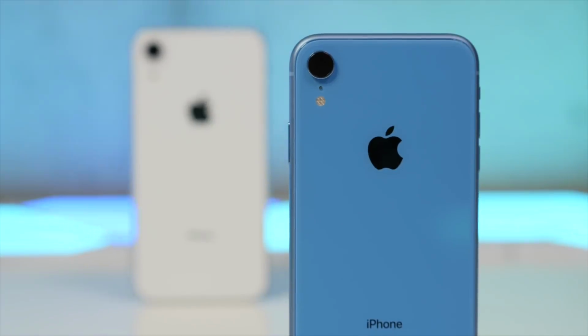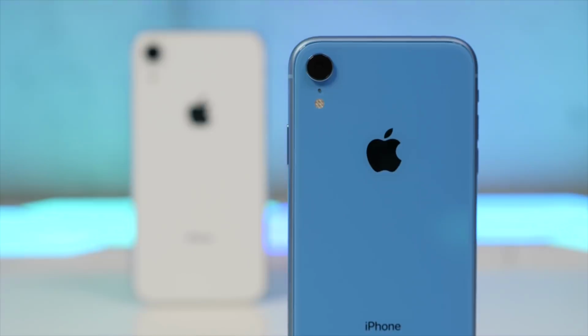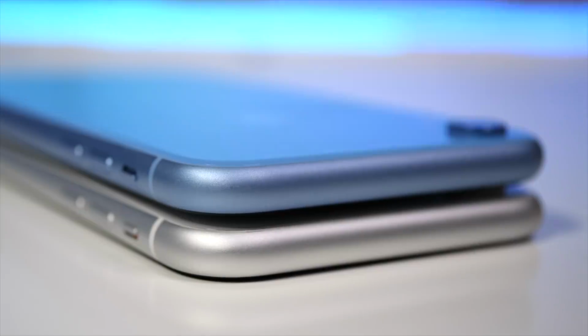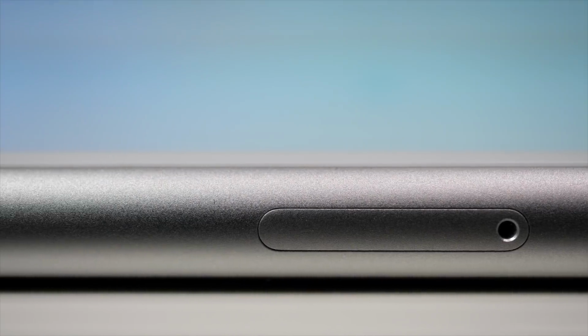I really like the fact that the colors do a better job at hiding fingerprints than the XS or XS Max colors, but most people are gonna use a case, and in that case, I'm excited about the rumors that Apple might be making their own clear case so that the colors aren't hidden.